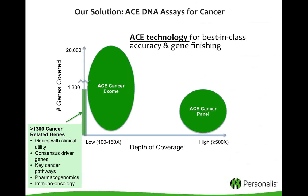So to offer the most comprehensive end-to-end solution for cancer profiling, in addition to our ACE whole exome and whole transcriptome, we built the ACE extended cancer panels for tumor DNA and RNA analysis that delivers high depth and accurate sequencing on a larger set of cancer genes.